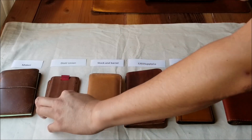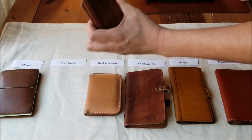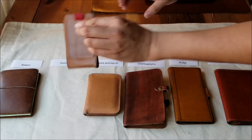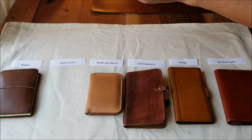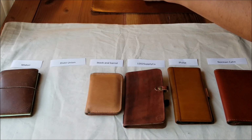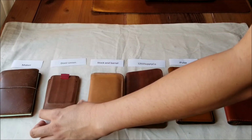And this is the reason why I cannot recommend the DistilUnion to other people. Once you put about 6 cards in the slot right here, after a while, it will stretch out and it will not be tight again. So when you put fewer cards, say you put 4 or 2 or 3, they're gonna slide out. So this design has a flaw in this one. So I cannot recommend this to you.